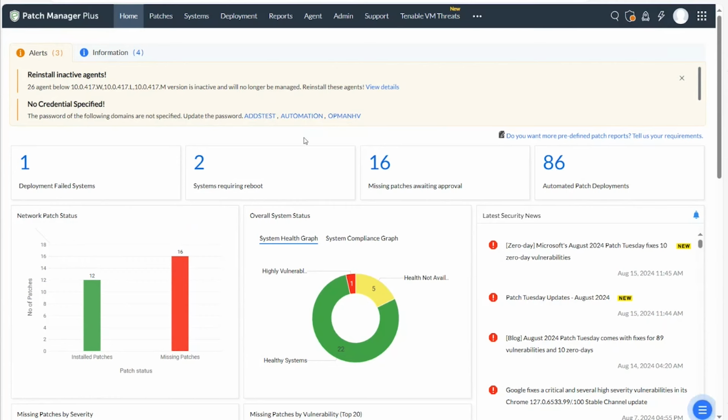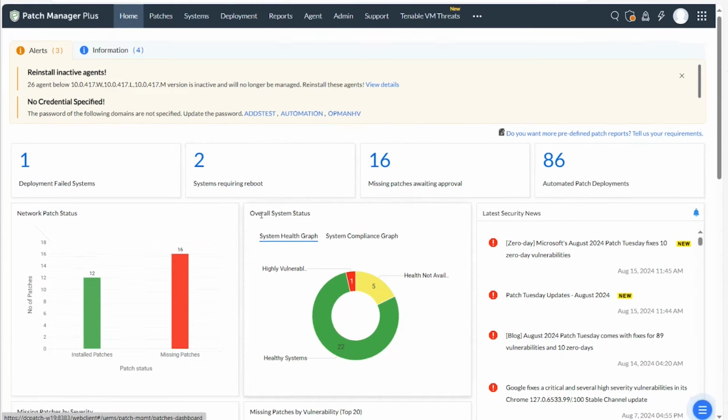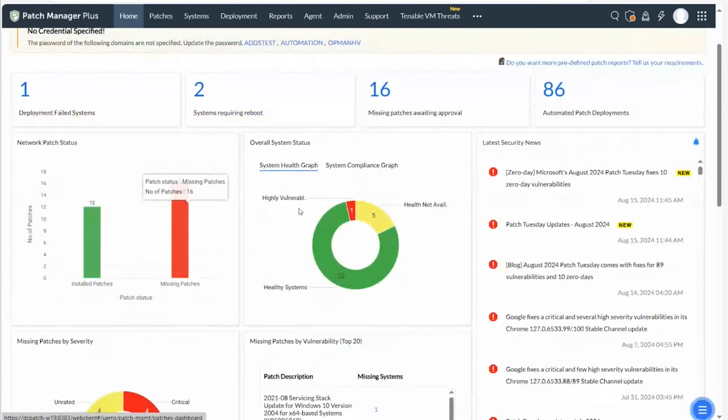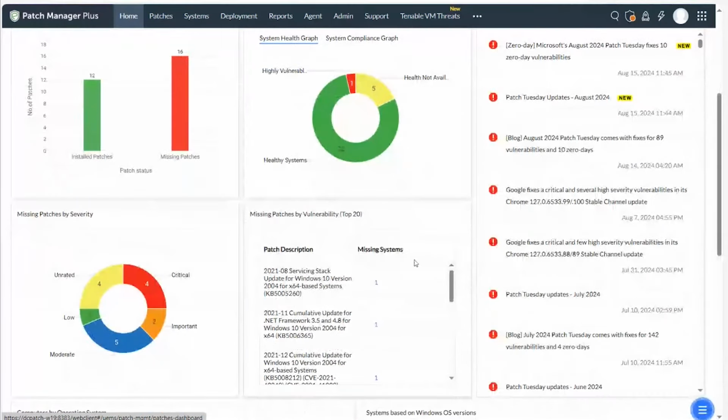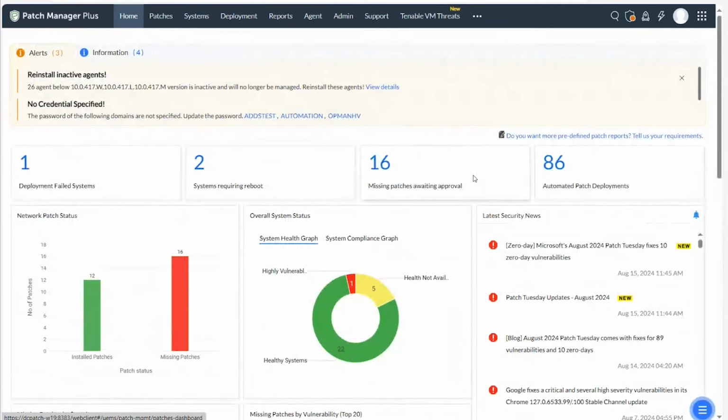The Patch Manager Plus dashboard delivers a holistic view of your patch management landscape, integrating essential insights such as network patch status, system health, and details on missing patches by severity and vulnerability. Additionally, it keeps you informed with the latest security headlines on the right side of the screen, ensuring you stay updated on significant cybersecurity news.